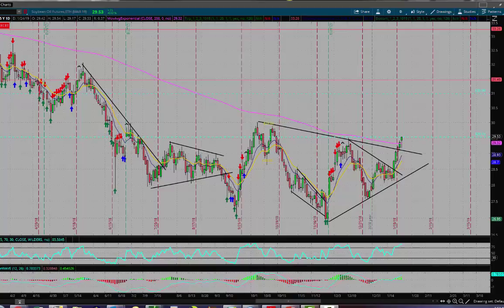for a breakout. We've got a lot of junk drawn here on the charts, but all it really is are some basic trend lines and a couple of short-term moving averages. Now we also have this longer-term moving average here in purple, which is the 200 MA. Notice that we've been tracking below this average for several months now, but we're finally breaking through that level today.